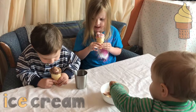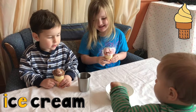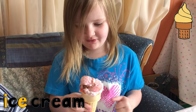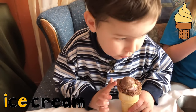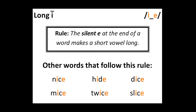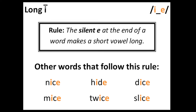Everybody's eating ice cream. Jack has a spoon! Jack is eating ice cream with his hands. Ophelia's eating pink ice cream. It's strawberry. And Julian's eating chocolate ice cream. It's chocolate. Other words that follow this rule are nice, hide, dice, mice, twice, and slice.